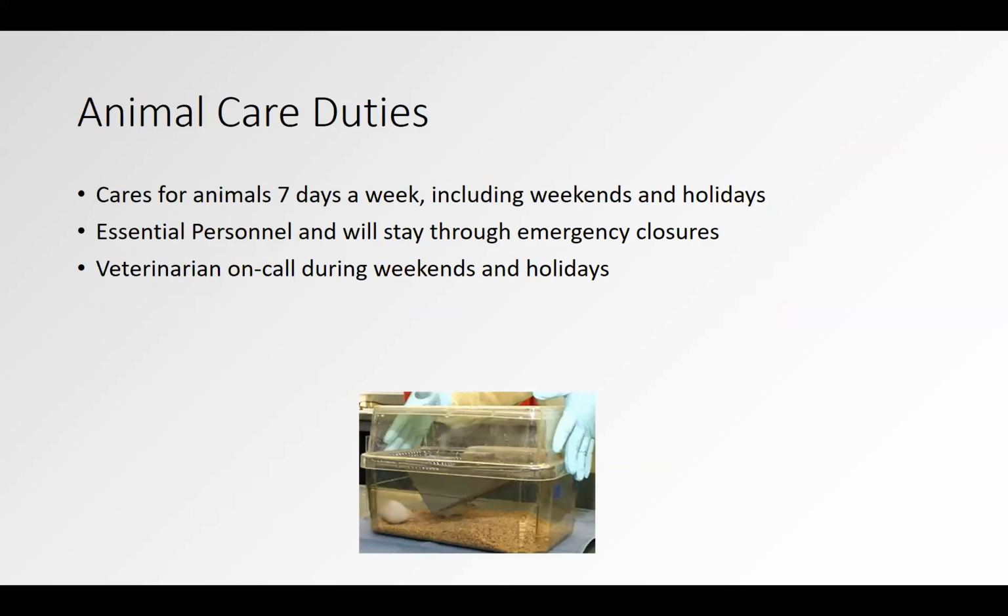Our animal care staff at Tulane cares for the animals 7 days a week, 365 days a year. That includes weekends, holidays, emergency closures, the string of hurricanes that we've had recently. Our animal care staff ride-out team has stayed in the facility with the animals overnight. And there's also always a veterinarian on call during weekends, holidays, and emergency closures.